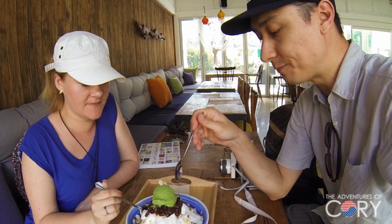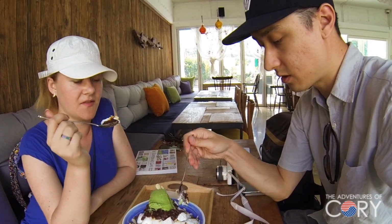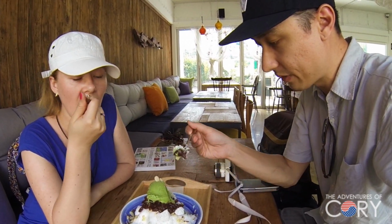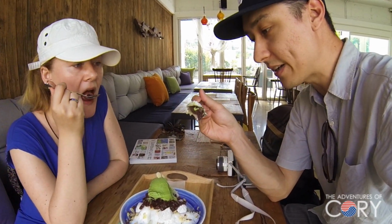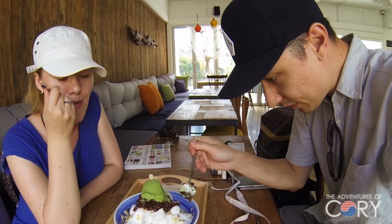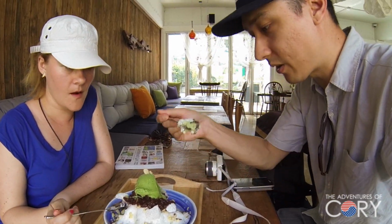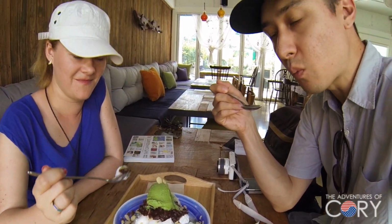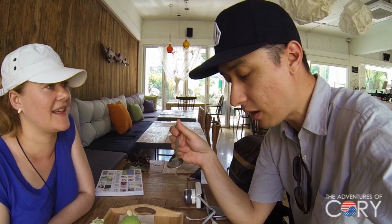Alright. And they say that they make the red bean here. They make it themselves? Yeah, they make it themselves, so sweet. It should be pretty good. I'm just gonna get a mix of everything. Mm. Yeah, so we got red bean, it looks like milk ice, almonds, green tea ice cream. And I think there's some rice cake in here. Rice cake. Oh, it's very good. Very cold. It's because it's ice.